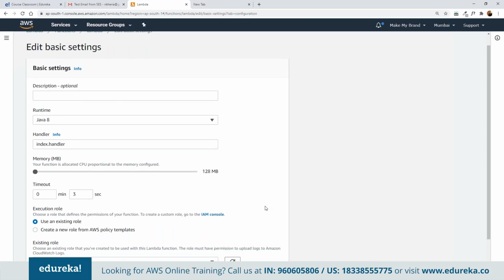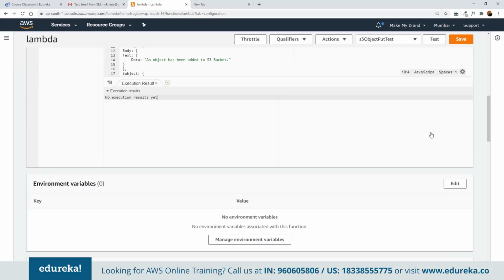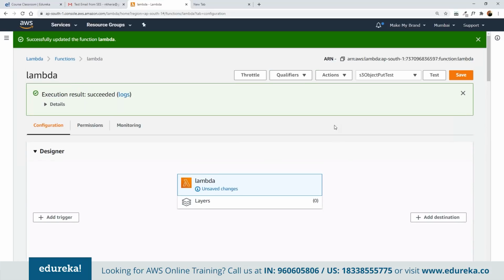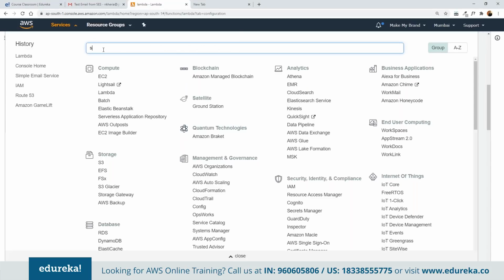Once we are done, we can click on cancel. Now, once we're done testing the entire event, we can click on save. So now this function has been saved. The main purpose of this function is to get the updates for any of the events happening for the S3 bucket, right? So now we have to link this with the S3 bucket, for which we want to trigger this Lambda function. So we can come back to services. In services, we can look for S3.